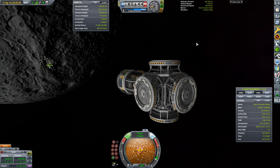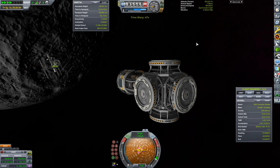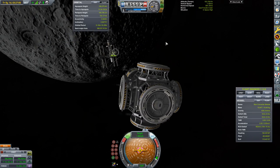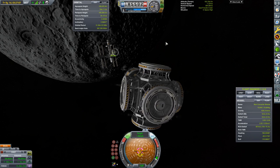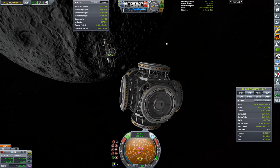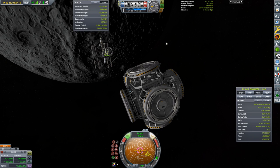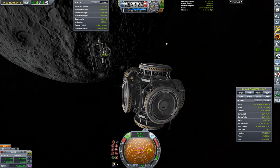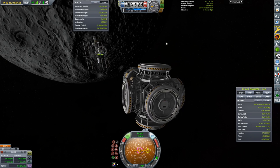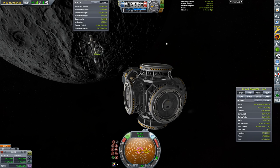Alright, I'm gonna want to fly past the station. Okay, I'm actually on collision course right now. Rotate 90 degrees. There we go. We are inducing some rotation.